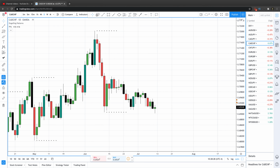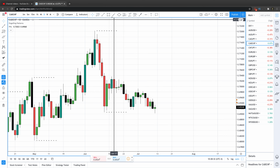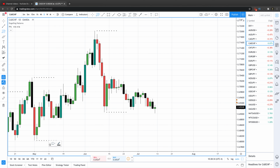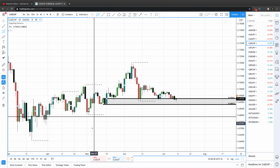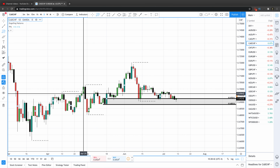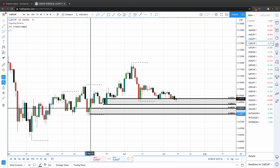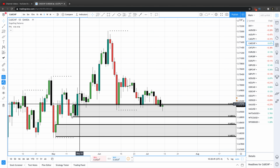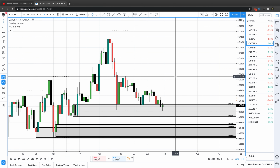CAD Swiss. Oh, let me get that out of there. I don't know why that's there. CAD Swiss, you got some demand here that it's reacting off of. Ultimately, I don't really like any of that. You do have some buying right here, but it's kind of a reaction off of that. You see this, you know what I mean? It's kind of a reaction off of that.